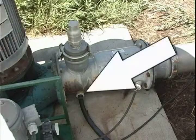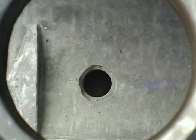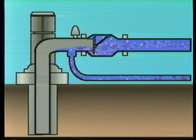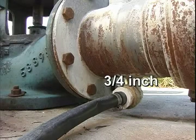Next is the low-pressure drain. It is normally located directly under the vacuum relief valve. The drain must be mounted so that any leakage from the check valve enters the drain rather than flowing toward the water supply. The drain should be at least 3/4 of an inch in diameter.